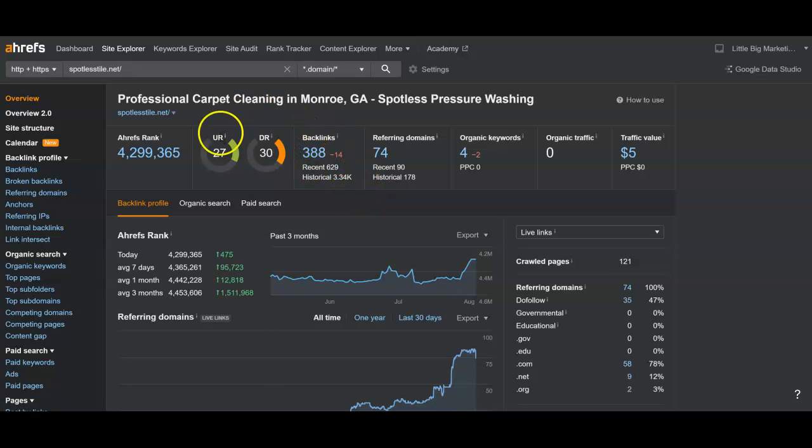Backlinks are going to influence your UR and DR. This is how trustworthy and powerful your website is, and those backlinks are just a link from another website back to you, basically that website endorsing you and giving yours power. That's super important. You want these to be high quality, relevant links, and it seems to me like you're doing pretty great with that so far. Low quality, irrelevant links are going to hurt you, not help.